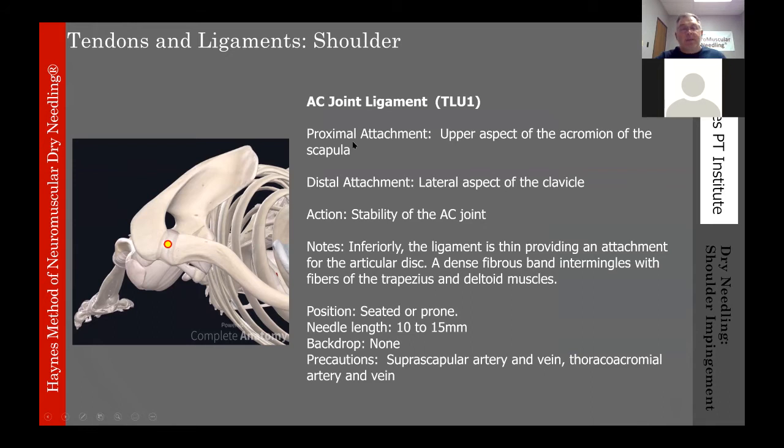Okay, so we'll look at the ligaments. Again, the AC joint ligament there can be needled directly, depending on the distance from the end of the clavicle to the scapula. It may be very small, but if you can get that space to open up, I've seen very good results with AC joint pain by just needling vertically down into that AC joint.